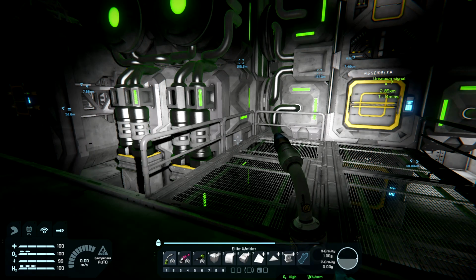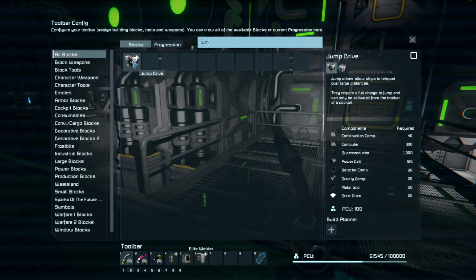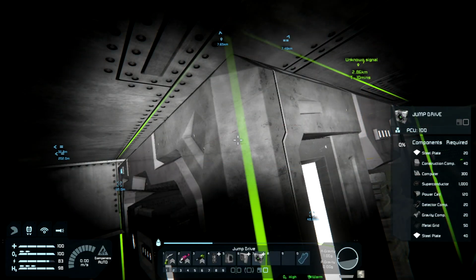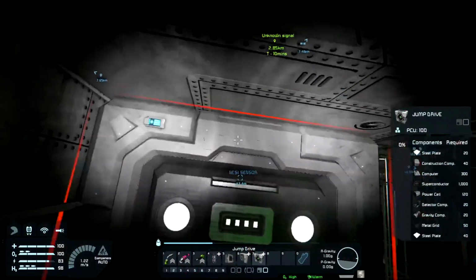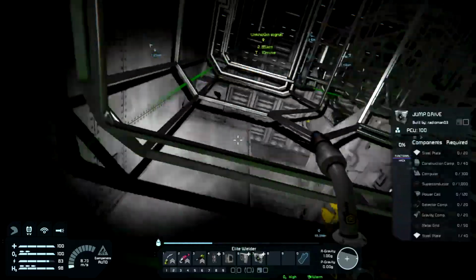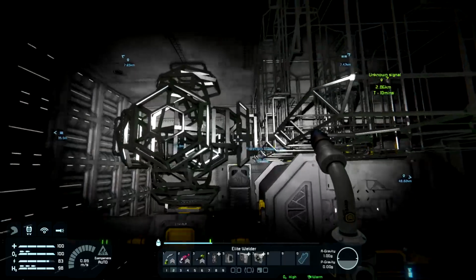And then, okay, wait a bit. We got the jump drive. You guys, I think you recommended at least a couple of jump drives. Right there. Do I now have enough room for you? I do. Okay, do it like that right there. That's set up right over the top of cargo. Up against that.